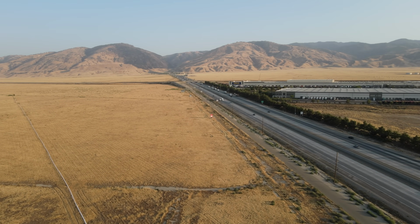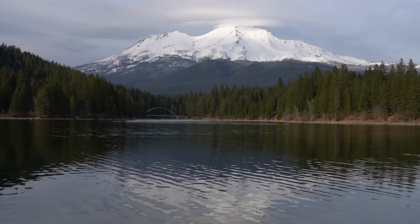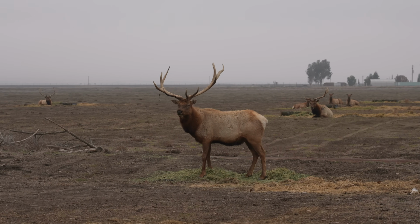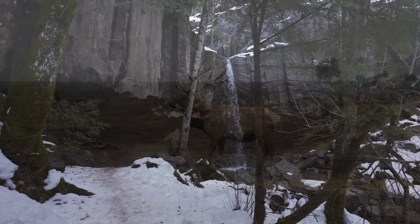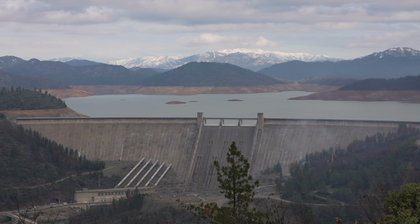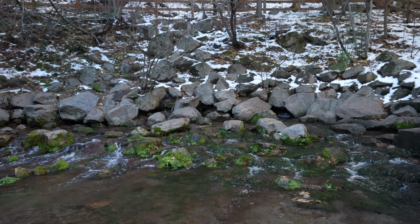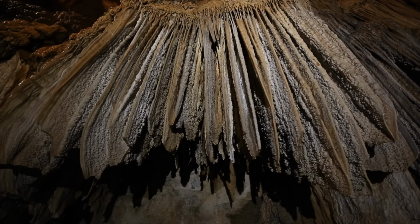Interstate 5, also known as the I-5, is the main highway along the west coast that runs from Mexico to Canada. It crosses through California, Oregon, and Washington on its 1,381-mile journey. While most people use the route to drive as fast as possible to get to their destination, it does have a lot of fun places to stop if you have the time to get off the highway.